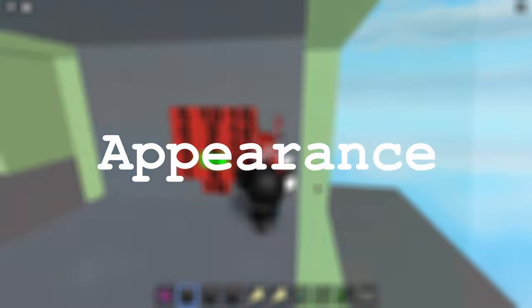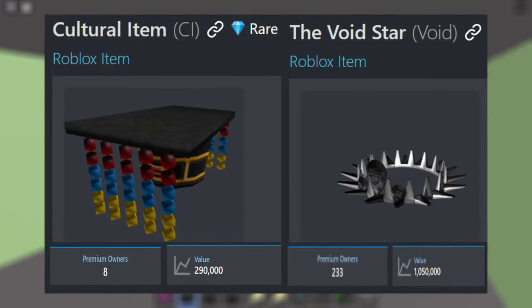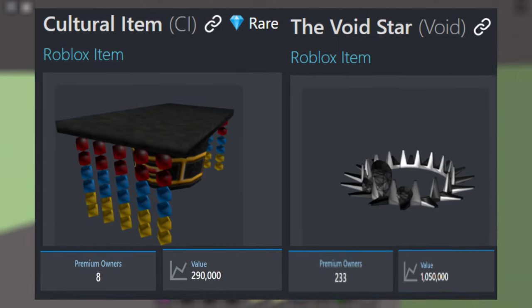A is for appearance. Now, while this isn't really a huge factor, it does bear a bit of weight here, because it doesn't matter how rare an item is. If it doesn't look appealing, people aren't going to want to own it as much, which can influence how much people sell and trade it for, and potentially destroy its trading value.